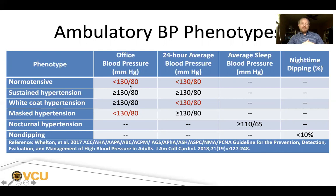If you look at the second column, office blood pressure measurement, a patient that's normotensive, unsurprisingly, is going to have a normal blood pressure, not just in the office-based setting, but also when they're out in their home environment. So if you were to conduct a 24-hour ambulatory blood pressure monitoring period in that patient, you would see normal blood pressures, not only in clinic, but also at home. Sustained hypertension is essentially hypertension, right? That's what we think about traditionally when we think about hypertension. That's a patient where not only do they have consistently elevated office blood pressure, but their 24-hour average is also elevated. White coat and masked hypertension are sort of opposites of each other.